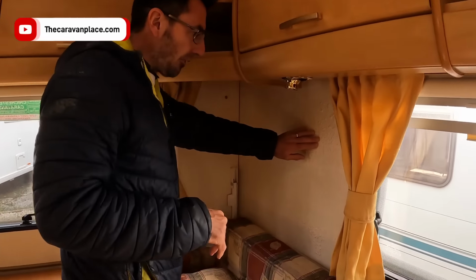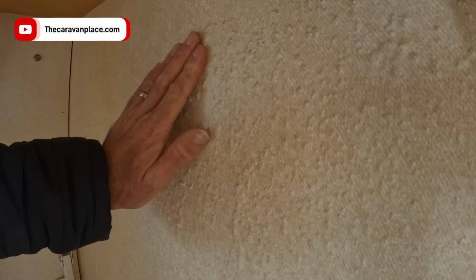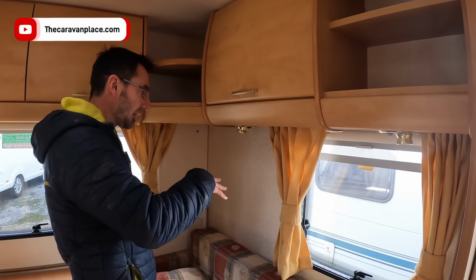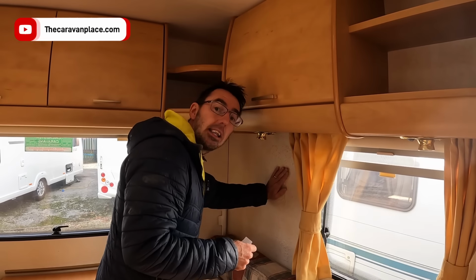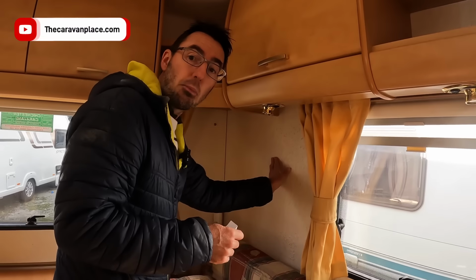Can you see all the pimpling on the board? It's all solid but it's pimpled, so that's where it's had damp. Basically the water's got in there and reacted with the glue in the boarding, so if you've got any areas like that, that's been caused by damp.